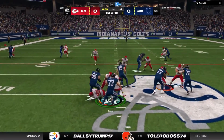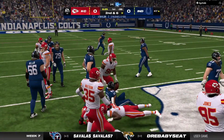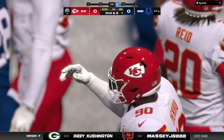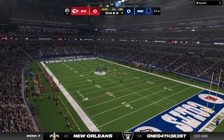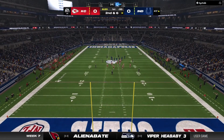1st and 10, Taylor now. Taken down at the 47-yard line. The Colts sitting at a very solid 4-2 record through the first 6 weeks. They come in playing pretty good football, winners of 4 of their last 6 games. And I thought that they played pretty well last week. Their execution, their discipline, their resilience, all on display in that victory.